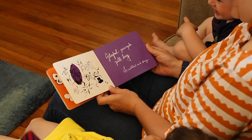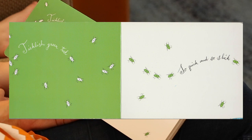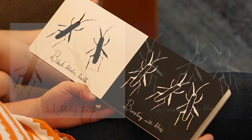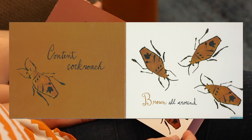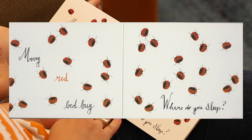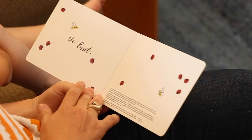Gleeful purple pill bug. So cuddled and snug. Ticklish green tick. So quick and so slick. Pink dragonfly prancing through the breeze. Black blister beetle bursting with bliss. Greetings, cheerful cricket, white as the bright light. Content cockroach, brown all around. Delightful lavender ladybug, lounging on a limb. Merry red bedbug, where do you sleep? Happy Bug Day to all my insect friends. Mommy. The end.